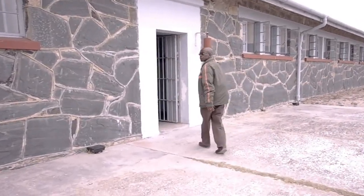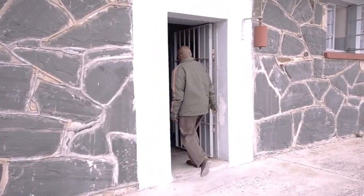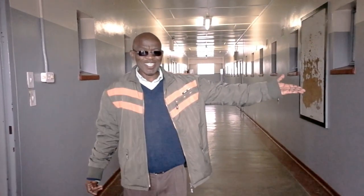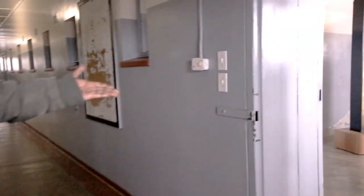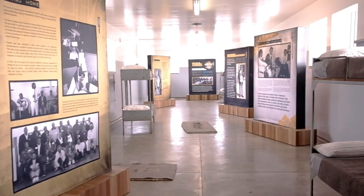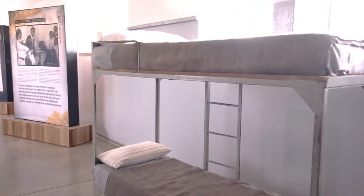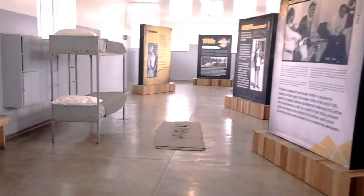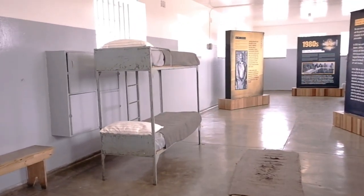All right, let's go inside. No more wind. Okay, we're inside. Here's a set of beds. I guess the guide will explain to us.